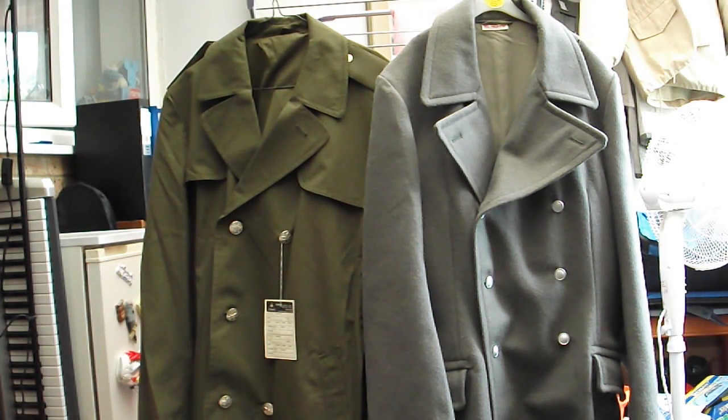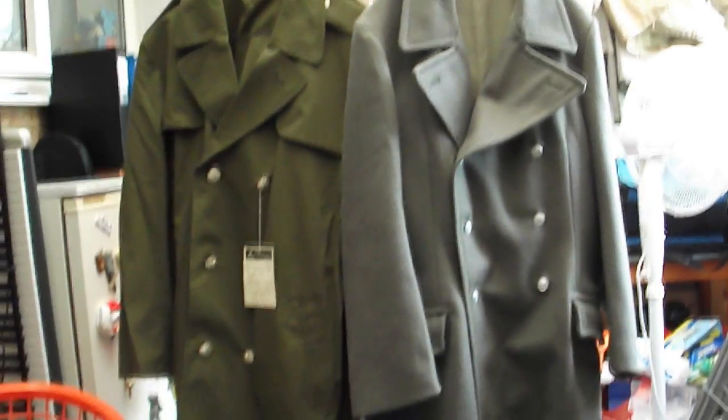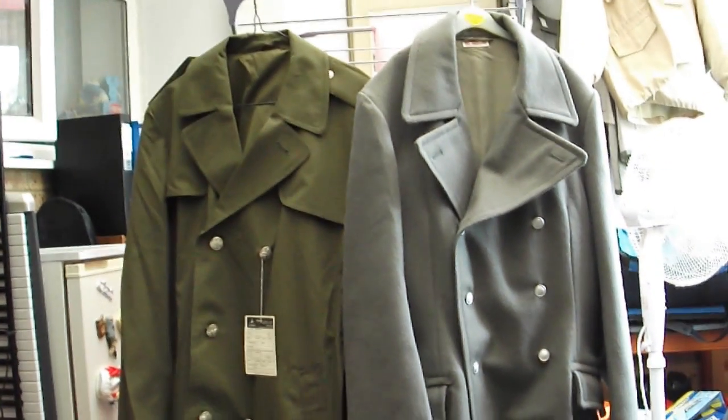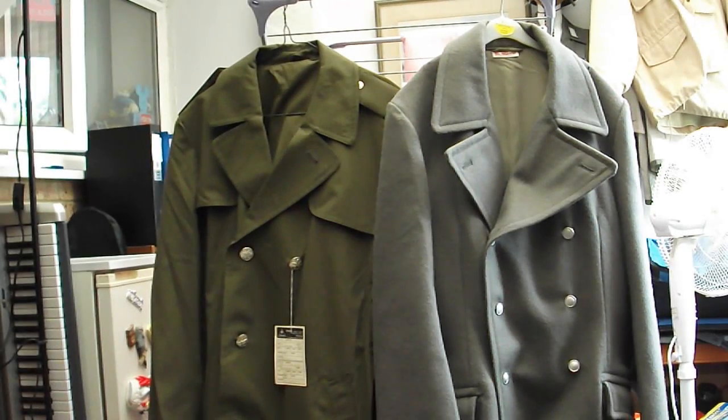So basically we'll get up a bit closer to them and I'll explain the differences, but as you can see both look very similar in terms of the actual style. The East German one's slightly bigger, but that might be just because it's a slightly larger size.